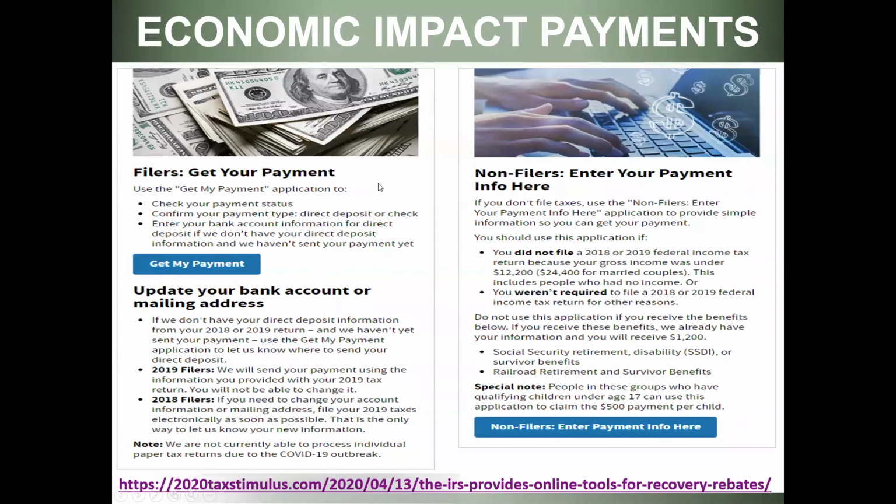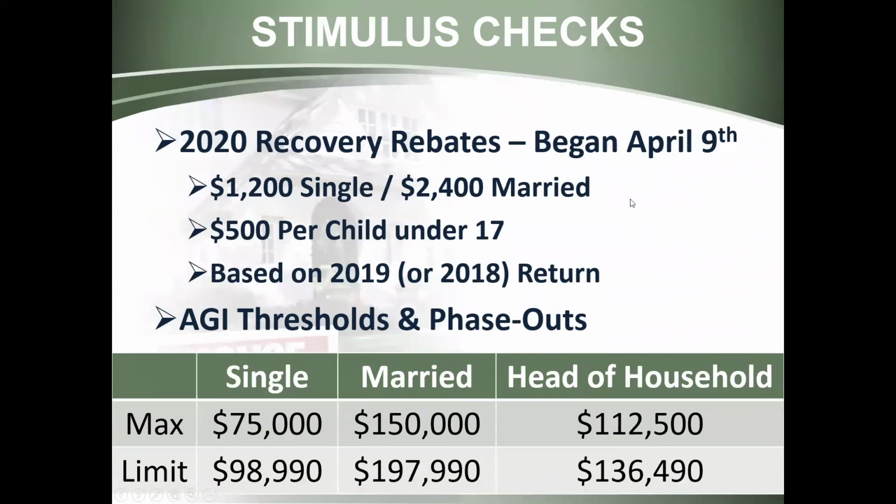And the reason I say that is whereas direct deposits are going out beginning last week, if you haven't filed a tax return and bank information with the IRS, it's going to start phasing in the checks that go out from May until September. And basically, if you're making $10,000 a year adjusted gross income, you'll get money right away. But if you're making married $140,000, you might not get this $2,400 until as late as September. So it behooves you to go to the IRS website and update your information.